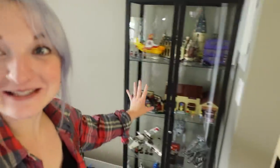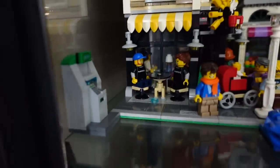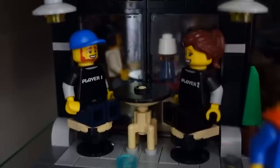These Lego sets are so cool. Oh my God, I've just been geeking out. Look, it's Maddie and Mike sitting right there. It says player one, player two. Gosh. Let's get this unwrapped, let's get the feet on it, and let's get it in place because I am dying to see what this looks like. I hope they love it.